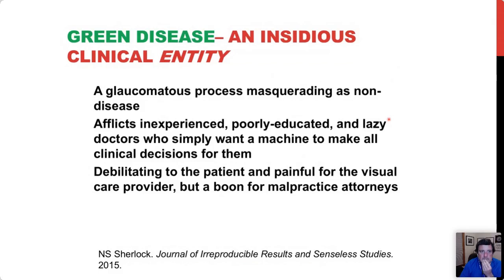Sure, Greg. There are terms we've been using, red, yellow, green disease. And I think we all have come to accept them in our casual professional lexicon. But just in case people are not aware, green disease is an insidious clinical entity. This is a glaucomatous process masquerading really as non-disease. And it's going to afflict inexperienced clinicians who are over-relying on their technology to make the diagnosis for them. It's debilitating for the patient and painful for the provider, but it can be a boon for malpractice attorneys.